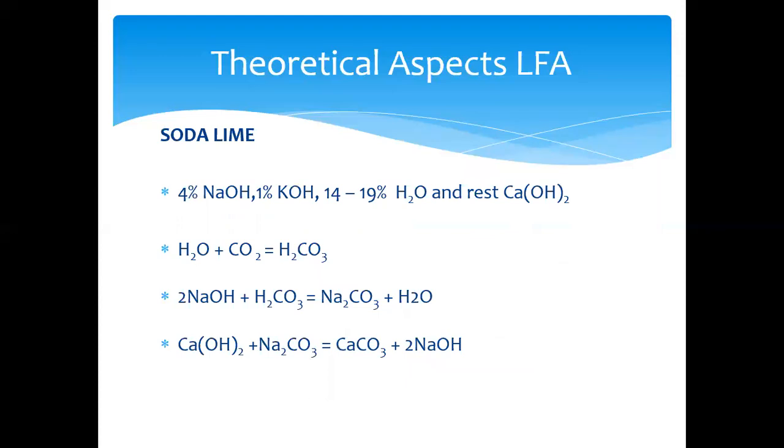Most of you are aware, but just to revise it, it is going to contain sodium hydroxide, potassium hydroxide, some 14 to 19% of water, and the rest, which would be calcium hydroxide. Our basic equation is the CO2 reacting with water to form carbonic acid, then the sodium hydroxide reacting with the carbonic acid to form sodium carbonate, and then the sodium carbonate again getting regenerated back to sodium hydroxide after it has reacted with the calcium hydroxide. This is the basic equation which happens when we are using soda lime.